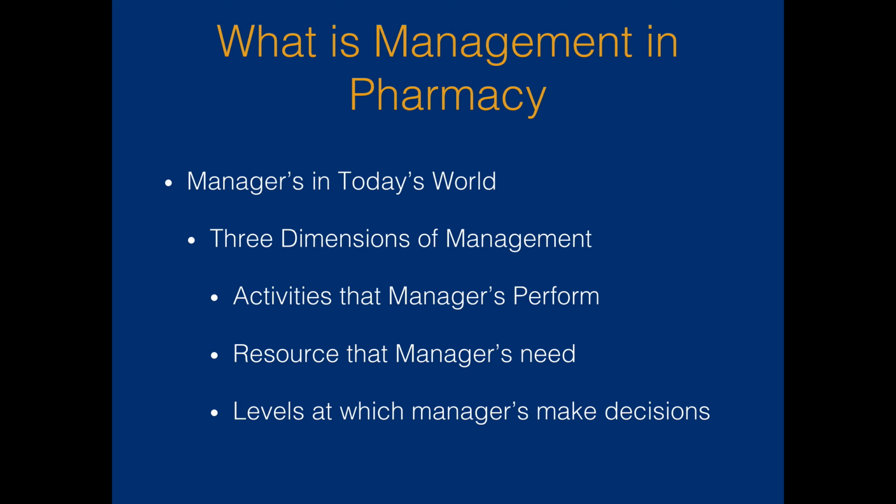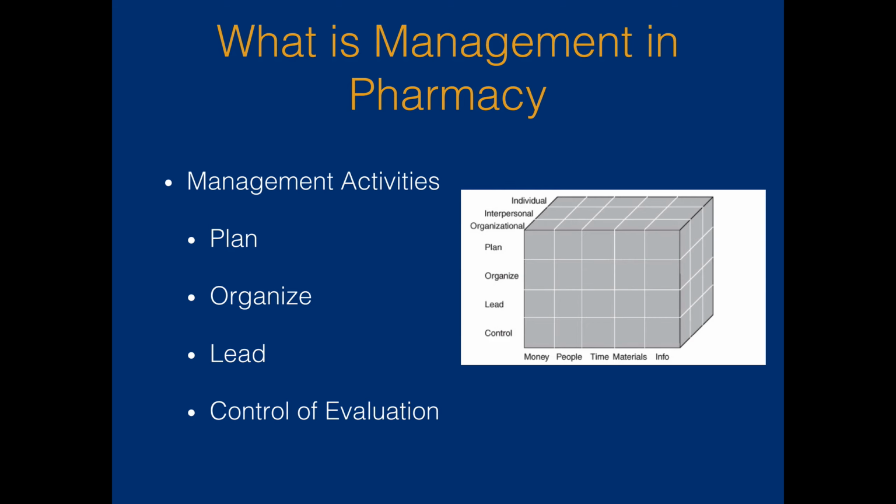So what is the manager's role in today's world? There are three dimensions of management: the activities that managers perform, the resources that managers need, and the level at which managers make decisions. And there are different managers at different levels. All managers have to think about planning, organizing, leading, and controlling. These functions can occur with the financial part, and also with our workforce, our employees, time management, materials, supplies, and even informational management when we start getting into clinical pharmacy types of services.